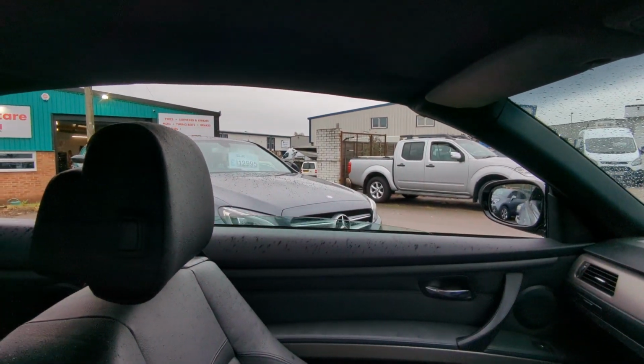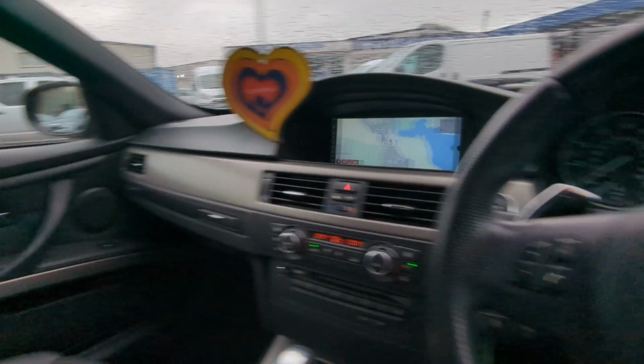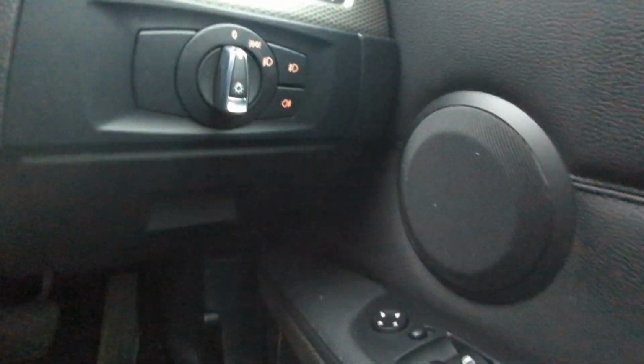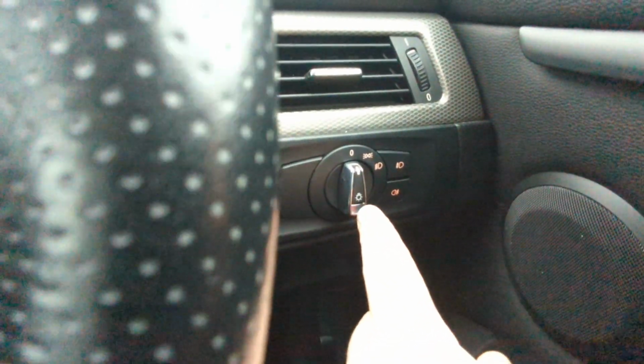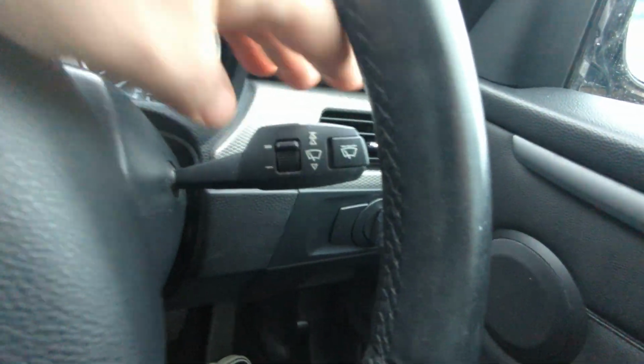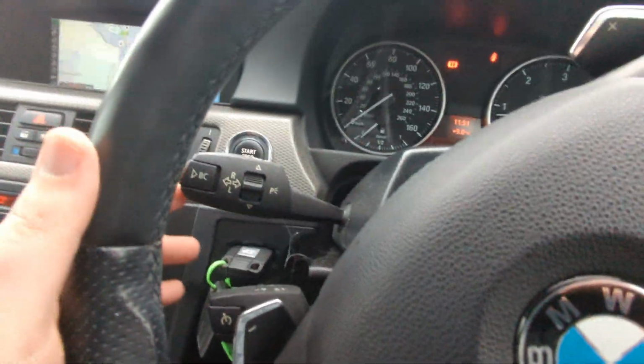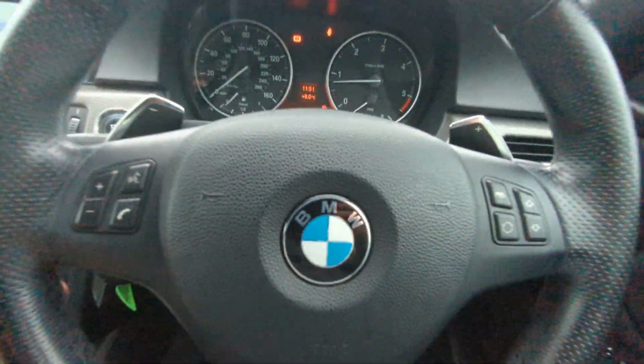They are, that's located, and now if you keep the button pressed, all the windows will come up as well. There we are. Right, lights over here, wipers, which I believe are auto. Yeah. Indicators and onboard computer on this one.